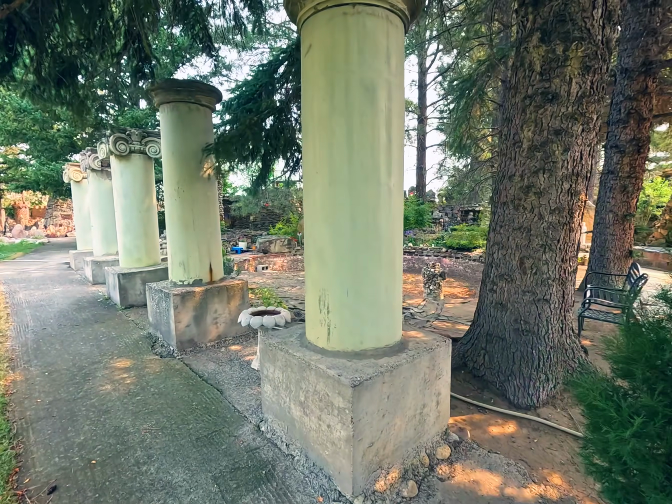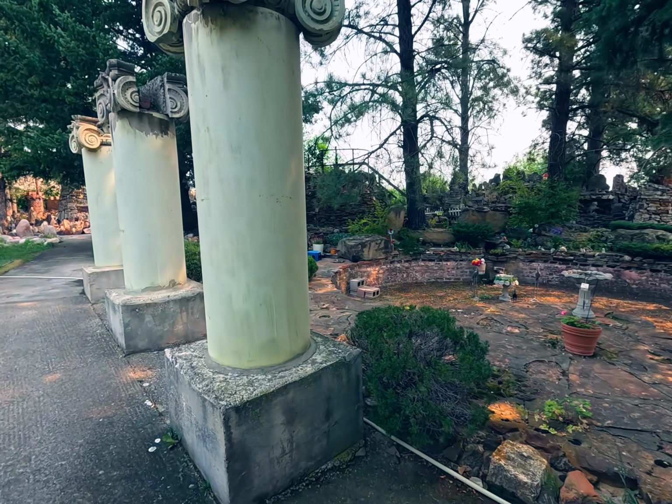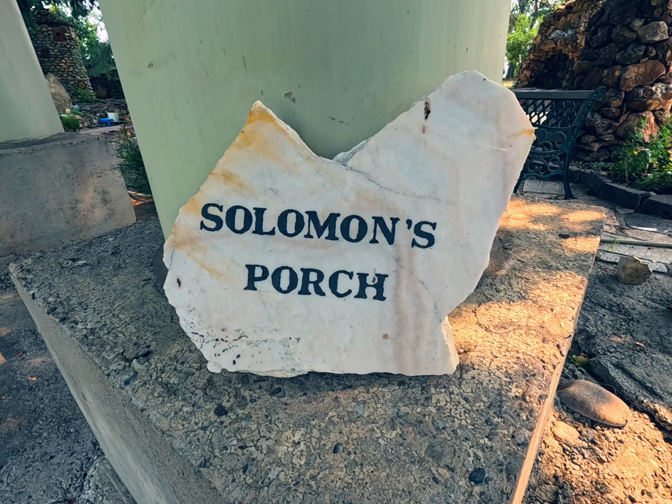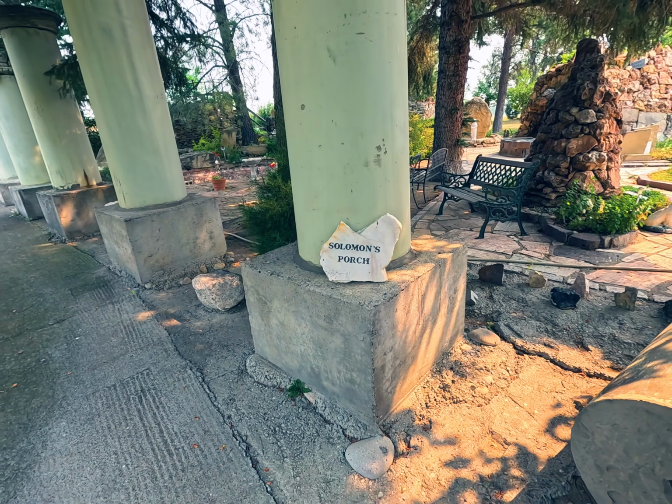Beginning with a series of columns that Land salvaged from a bank in nearby Red Lodge, Montana. I guess the bank was scheduled to be demolished, and Land just kind of spotted these columns and somehow ended up bringing them home for his project. The columns are supposed to represent Solomon's porch at the Second Great Temple in Jerusalem.